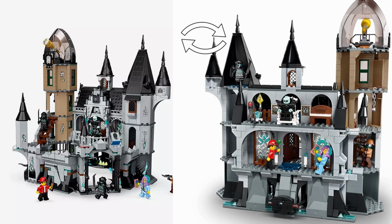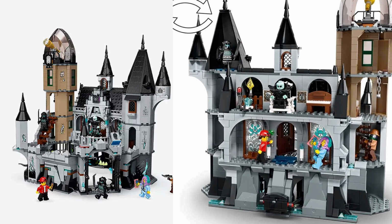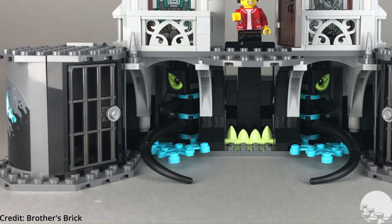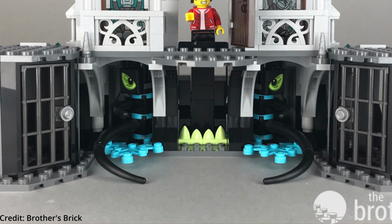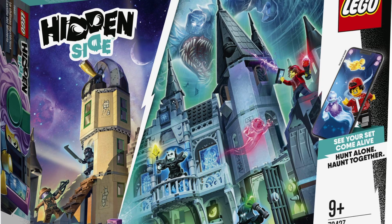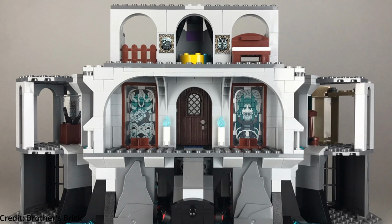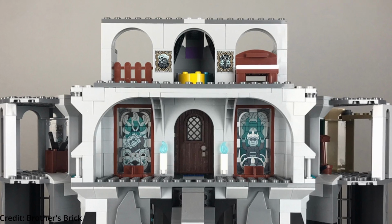Unfortunately, the set is quite compact for its $100 price tag, not offering quite as much interior detail as it should. This is because a lot of the set's pieces and structure are dedicated to creating the monster version of the castle, a pitfall that unfortunately plagued so many of the Hidden Side sets like the school mentioned previously, and much of the interior that is included feels empty.